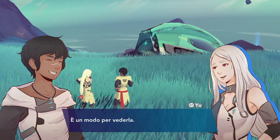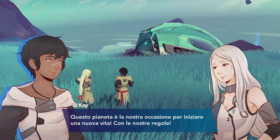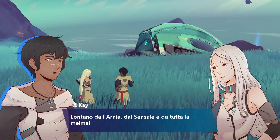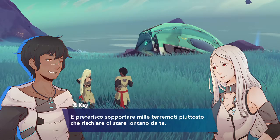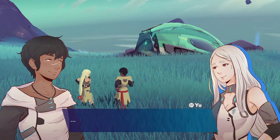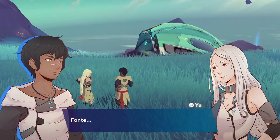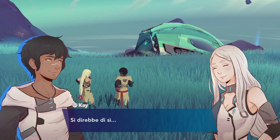That's one way to see it. This planet is our chance to start a new life. With our own rules. Away from the apiary, from the matchmaker and all that. And I'd rather endure 1,000 earthquakes than risk being away from you. What did you say this planet was called again? Source. The beginning of something. Seems like it.